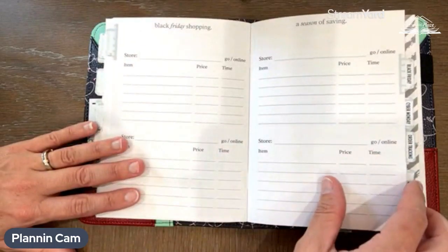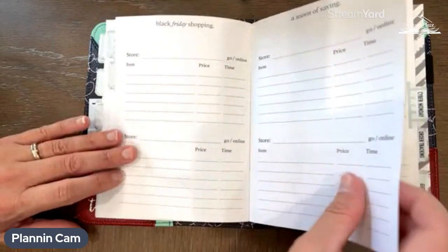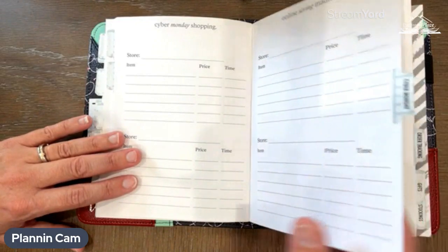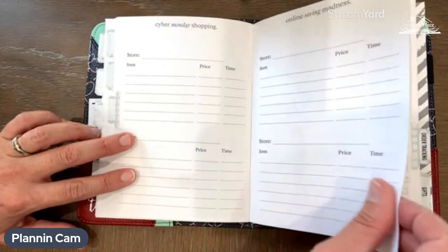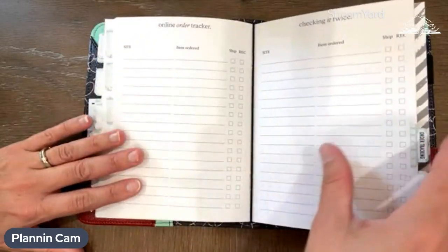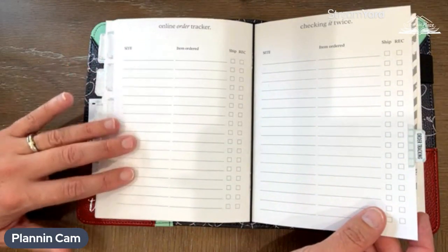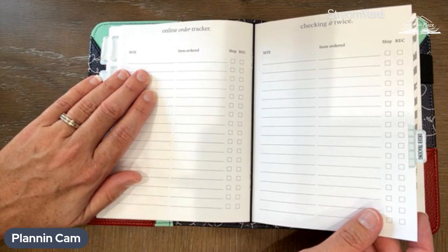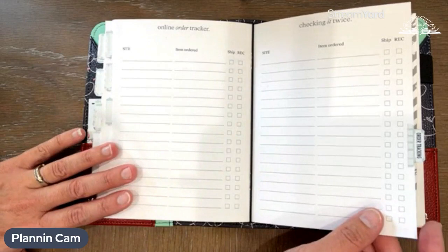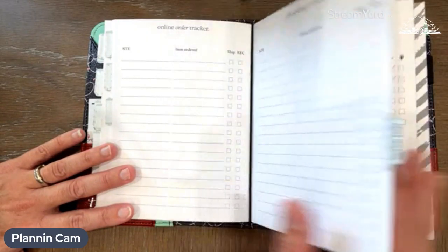On the next pages is Black Friday shopping. There's a couple of pages for Black Friday shopping. And then we go into Cyber Monday. Where are you going to be purchasing your gifts from? Online, in store, all of those fun things. So a couple of pages for the Cyber Monday and holiday shopping. And then we get to the order tracking. If you are ordering things online, this is a great way for you to track where you ordered from, what item you ordered, if you shipped and if it was received. It gets a little crazy during the holiday times for you to be tracking all of those things.